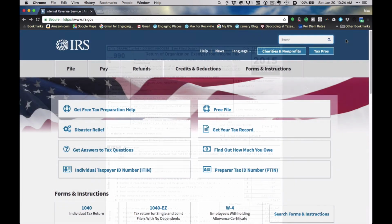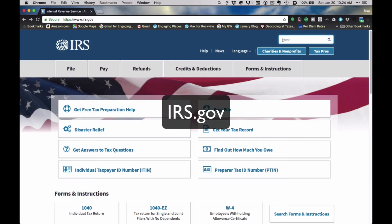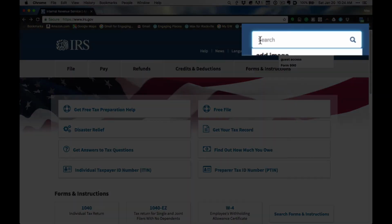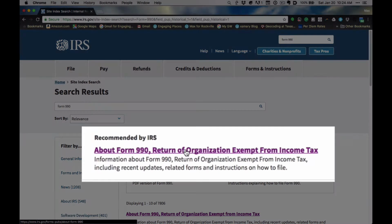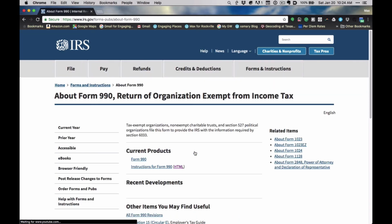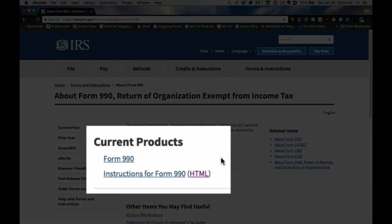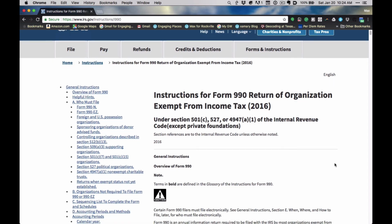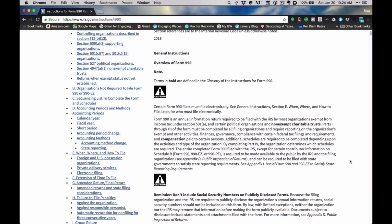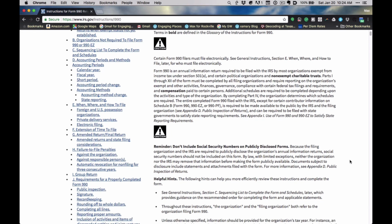If you want to learn more about the Form 990, go to the IRS website and search for Form 990. Look for the dedicated page on the Form 990 and go to the instructions. That provides the details of the form on an item-by-item basis, but if you're having trouble finding a Form 990 for your museum, take a look at the Who Must File section.